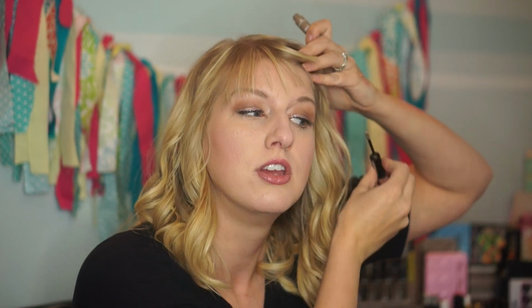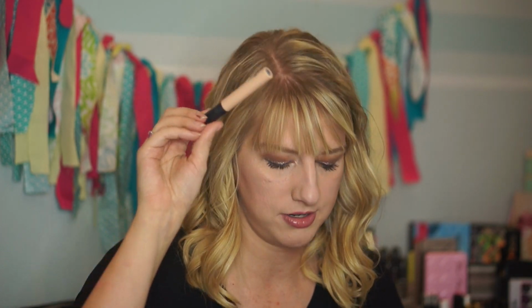And I've got my Essence Make Me Brow because this is perfect on the go because I don't really need anything else. I can just whoosh it through the brows to get a nice natural look. The rest of my eye products, I have an e.l.f. Mineral Eyeshadow Primer, and I have a Revlon Color Stay Skinny.